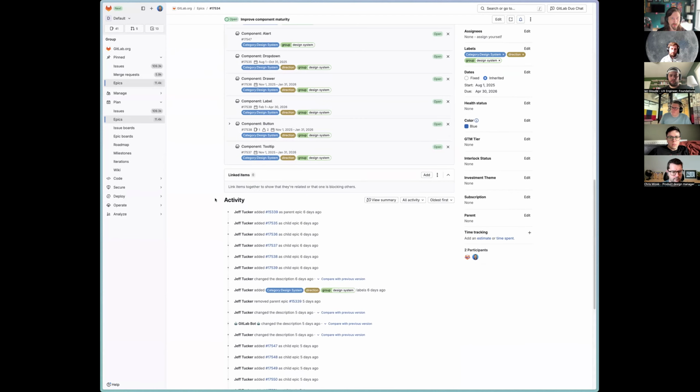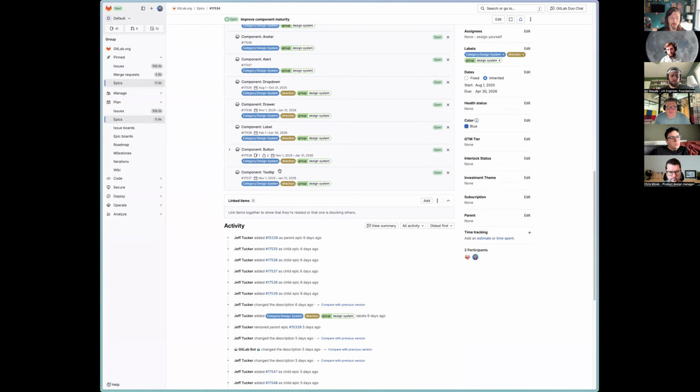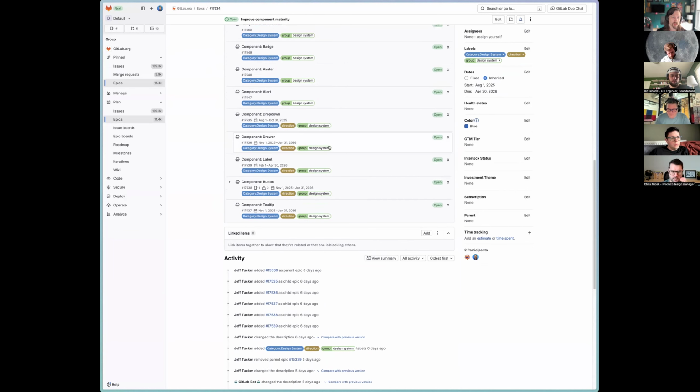The first five that we've picked out are, frankly, rather arbitrary. They're ones that I saw as having a lot of discussion around them. We know there are some accessibility and UX issues with tooltips and buttons. Everybody loves buttons. Drawers and dropdowns are an area that have been getting a lot of attention. So it felt like these are a pretty good list to start with.